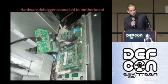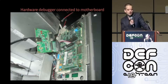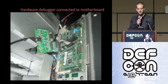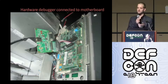So this is the hardware debugger just connected to the motherboard. Now, it probably seems obvious, but the use of hardware debuggers and things of that nature have absolutely nothing to do with the ATM attacks that I'll be demonstrating. It's simply used to initially gain access to the file system so we can reverse engineer to find vulnerabilities.